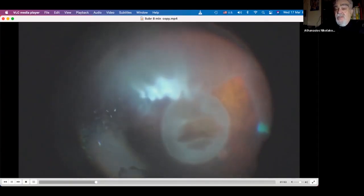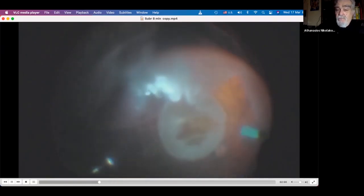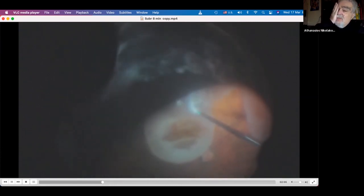And now you have a small problem. You don't like to open this eye to remove it, and you don't want to inject perfluorocarbon in the eye, because if you inject perfluorocarbon, it's 100% that it's going to go through the large tear at the back of the eye. And you want to remove this lens. And I have a few take-home messages.